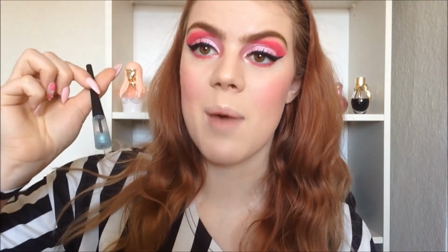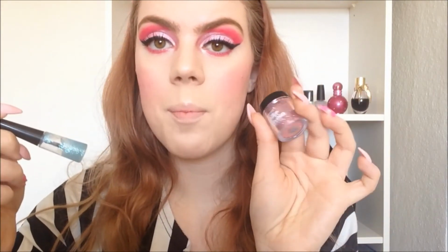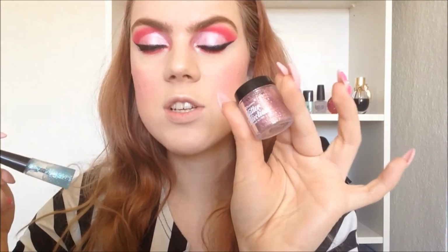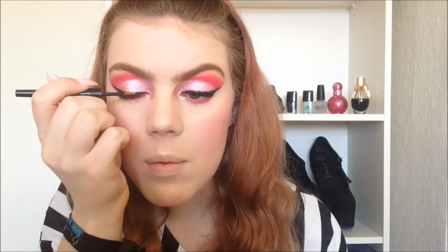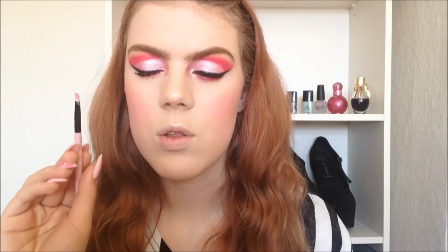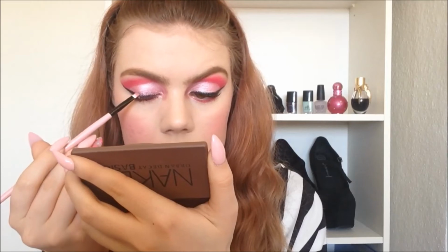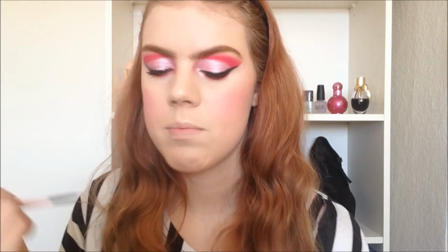And I almost forgot, I'm gonna do glitter. So I'm taking my e.l.f. Essentials eyeliner. This color is Stardust. It's a glitter eyeliner, and I'm gonna use this as a base for my BH Cosmetics glitter collection glitter, and this is in baby pink. So I'm just gonna use this glitter eyeliner to line right above the black eyeliner. Okay, glitter. And I'm gonna use the small angled brush. If I were you, I would do the glitter eyeliner before the black eyeliner.